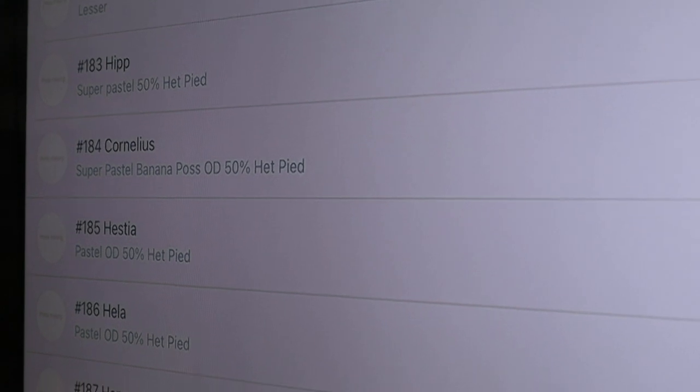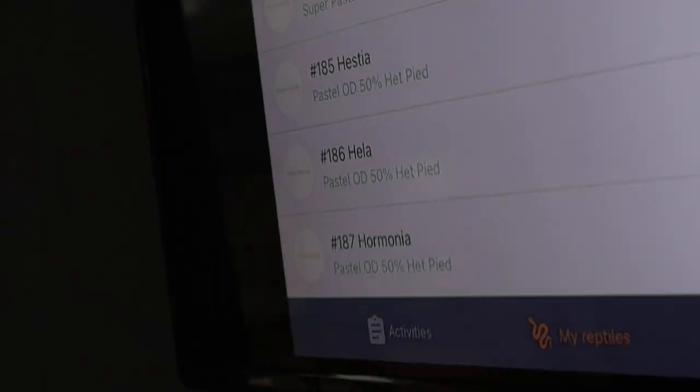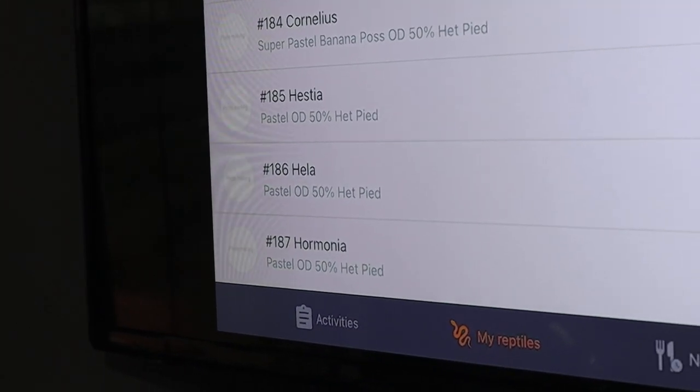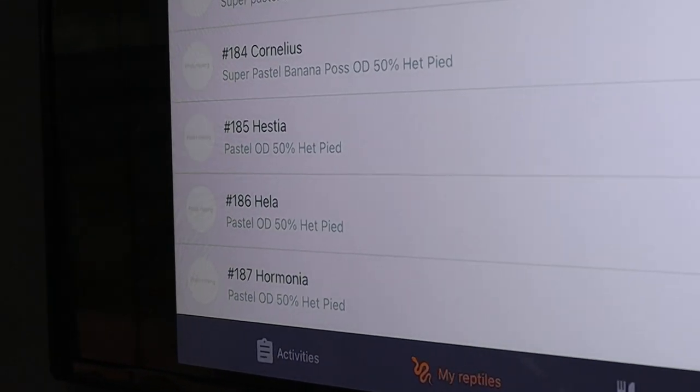I spelled her name wrong. Apparently it's Hormonia. That might be a good omen, Jared. Maybe she'd be a very fertile female. We'll keep it like that for now.